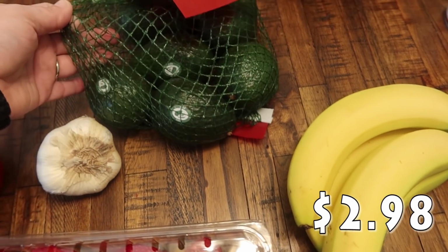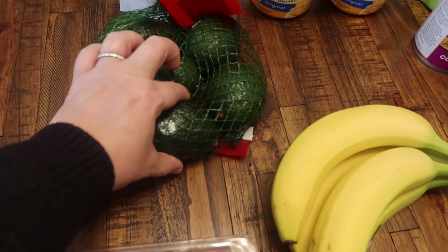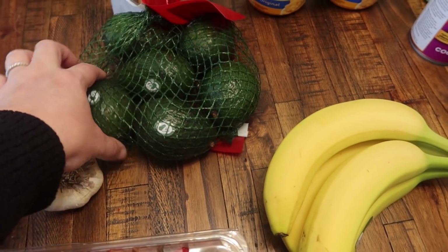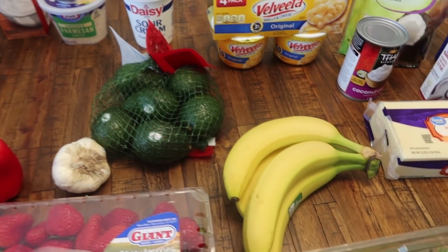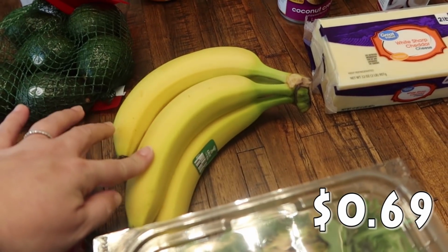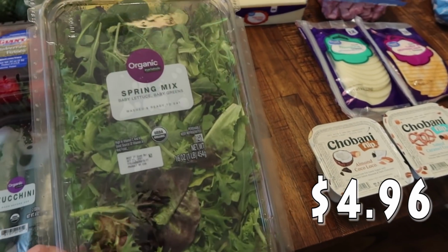We're going to be making some guacamole. So I got those, and hopefully, we're gonna be making guacamole tomorrow. I don't know if those are gonna be good or not, but we shall see. I got 4 bananas and then a big bag of a salad, or a big container.